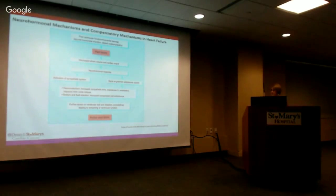We get that activation of the sympathetic nervous system, where we see the rise in heart rate, the increased myocardial contractility, the peripheral vasoconstriction. Obviously, we're using the beta blockers to help block that response, as well as that renin-angiotensin-aldosterone system. You know, the angiotensin causes that vasoconstriction, increased blood volume, retention of the salt and water from the aldosterone. If left untreated, those high concentrations of vasopressin and the natriuretic peptides can cause progressive cardiac dilation, cardiac remodeling, which is going to lead to further heart failure.